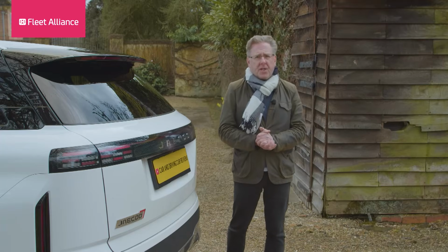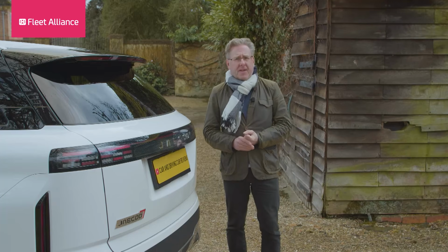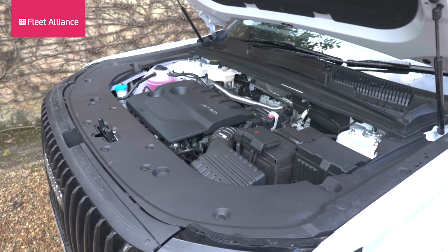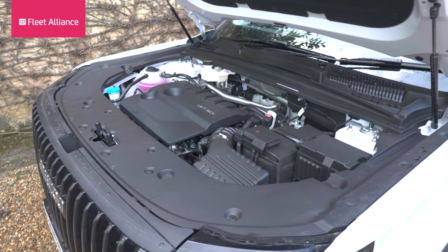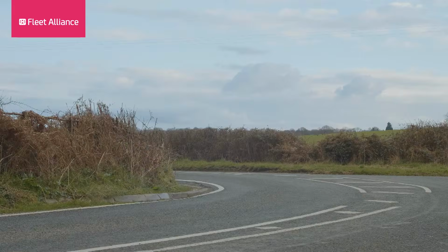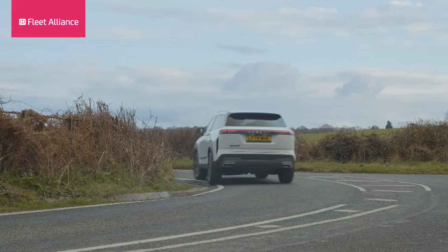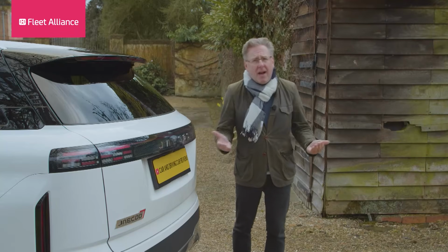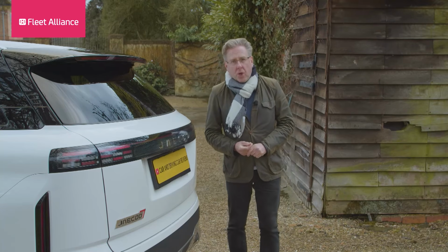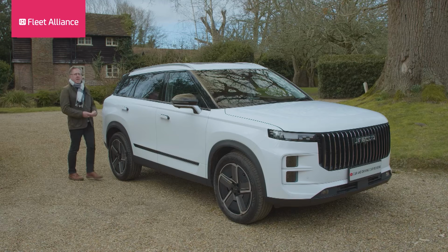There's affordable pricing too, though much of the benefit of that is undone on this conventional petrol model by underwhelming engine efficiency. The drive dynamics too aren't quite up to those of more established rival models, and you might also, like us, doubt that this car really is quite as premium as Jaecoo thinks it is.